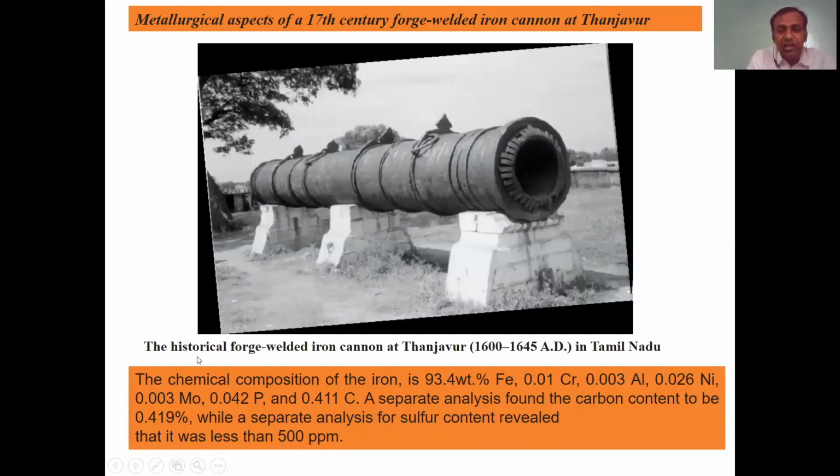And this one is the historical forge-welded iron cannon at Thanjavur in Tamil Nadu. When we see the chemical composition of this iron, it is 93.48% iron, 0.01% chromium, 0.003% aluminum, 0.026% nickel, molybdenum, phosphorus, and carbon. We can say that technology available in India, especially in metallurgy, was very advanced at that time. So it means in ancient times also we had nanotechnology, although they were not aware of the word nano.